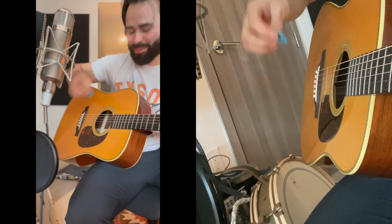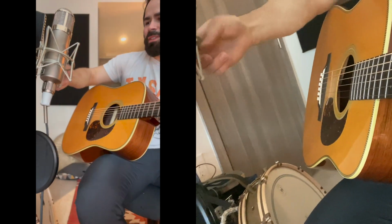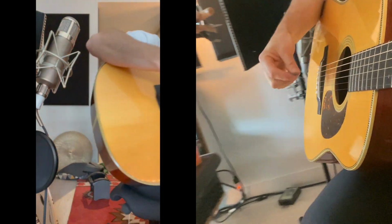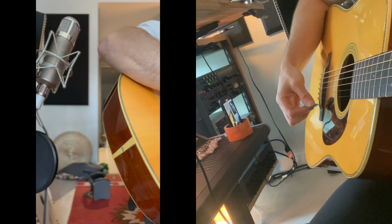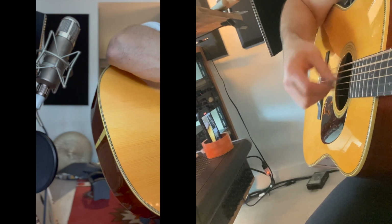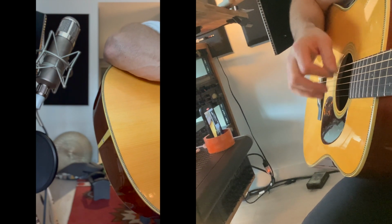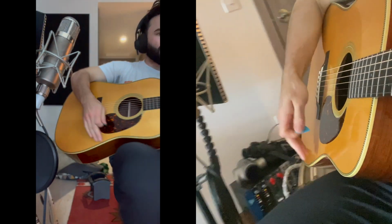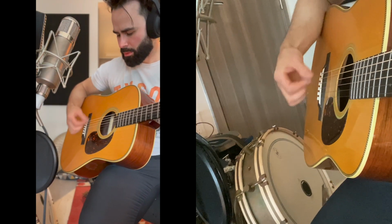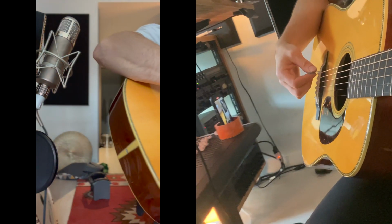So if I take this flappy pick and I strum back here on the U47, that has a sound. Now if I do that same thing but on our Royer, there's a sound there, but now I'm going to go back and strum it here. And then back to the Royer. So this is at the bridge.